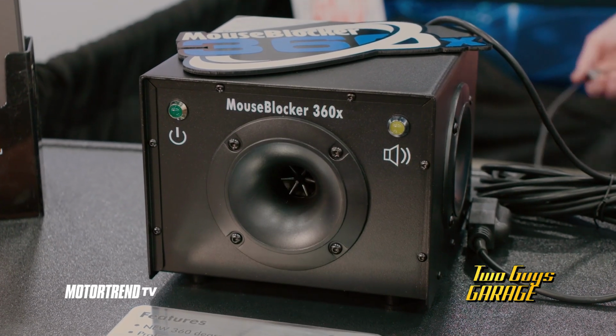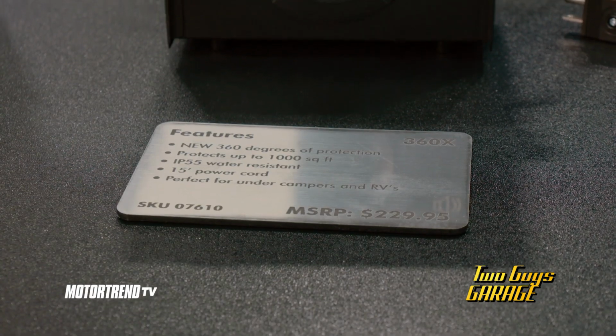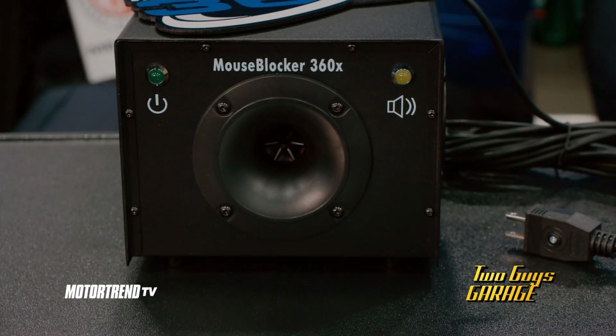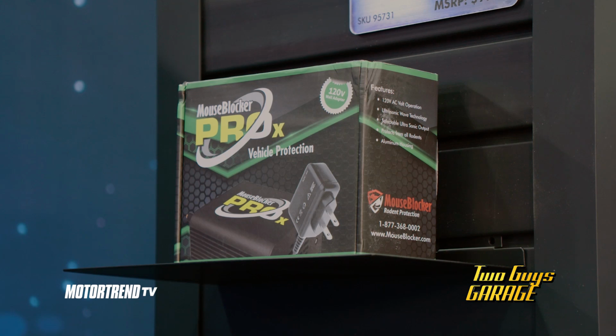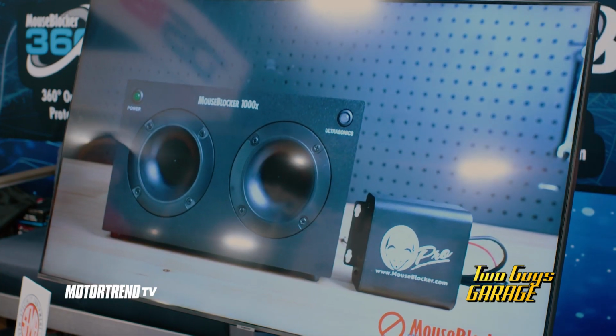So crawl spaces and carports and campers and RVs where we never had crawl protection. Spaces. Think about that in your home, crawl spaces. I've got one. You probably got one too, and it's probably got mice in it. All right, whole lot of defense, really protecting your rides, your vehicles, your house, your garage, your shops. You got it covered, man.